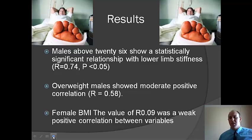Next in the results, we divided males and females with other groups. In this stage, we divided males and females with peak age under, peak age over. What we found was males above 26 showed significant relationship with lower limb stiffness. Now, the alpha level was 0.5, showing this significance.